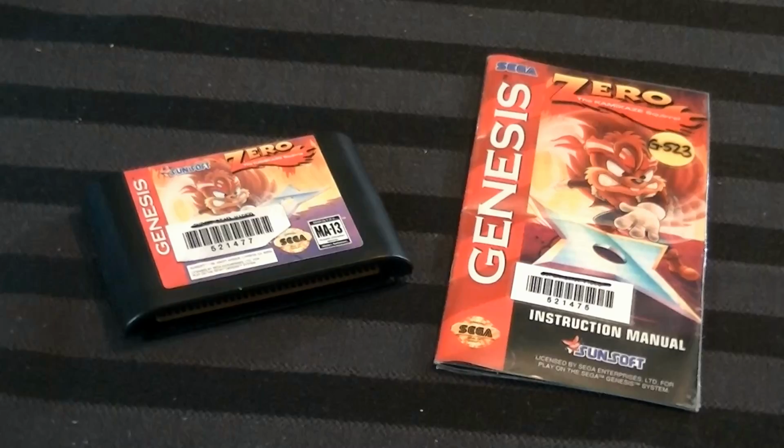But now, moving on, it wouldn't be PlayLoad if I didn't have some Xbox stuff, I guess. Nah, there have been episodes where I had no Xbox stuff, but in this case, I did get some. But before I did, I got this, Zero the Kamikaze Squirrel for the Sega Genesis. I don't get that much Genesis stuff, but this is a loose cartridge of a rather uncommon game. Now, I wasn't expecting to find this or to buy this.